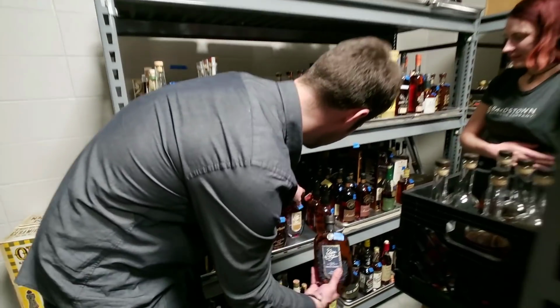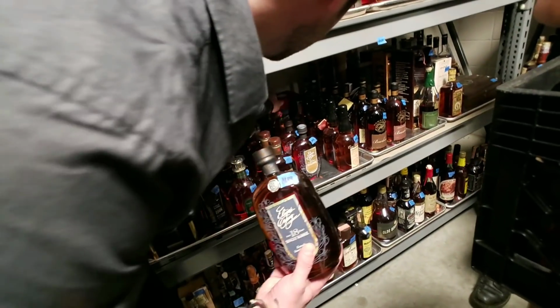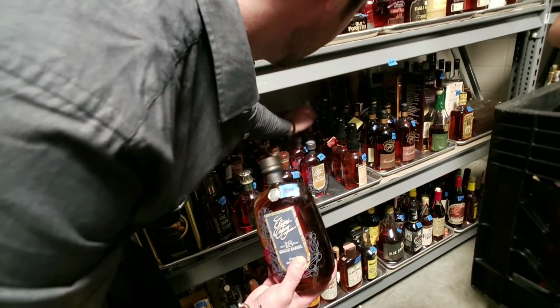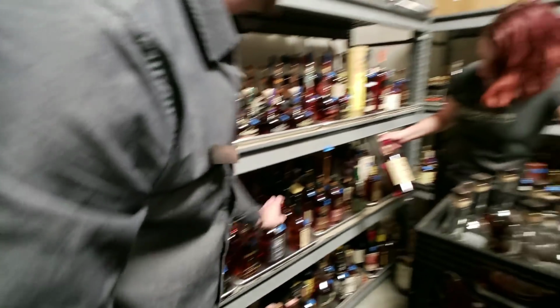There's just some, the Elijah Craigs here going back, 18, 20, 21. We got 23 back here. Evan Williams. It's just pretty incredible stuff. Some family estate, family reserves.